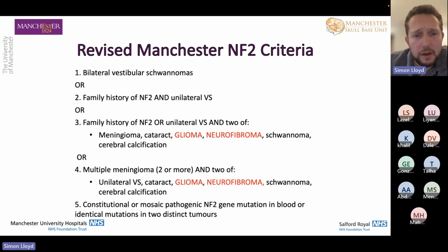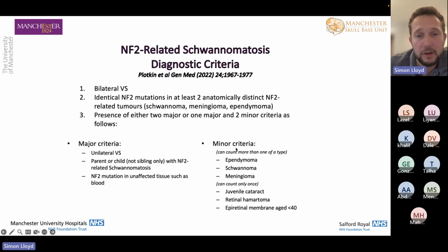This is the original classification for NF2. It was developed in Manchester in the late 1990s and was used worldwide to classify NF2. Unfortunately, it included a couple of things that aren't part of NF2 at that stage, because we didn't really understand the disease quite as well as we do now. And we included things like gliomas and neurofibromas, which aren't actually part of NF2. So we then modified it.